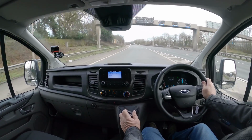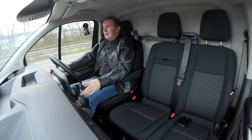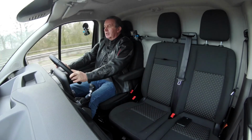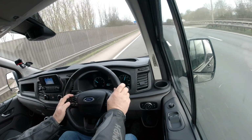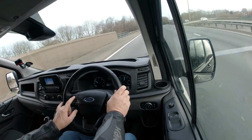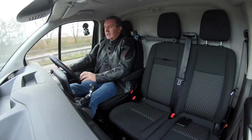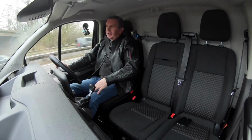These really do handle well. I think they are my favourite van. Turn this heater down as well. Okay, so let's see. We've got cruise, and then click that up to set it. So the cruise switch is there, the speed limiter's there. To set, there we go, just get that to 70. We're in 6th, and it's doing 1750 revs.